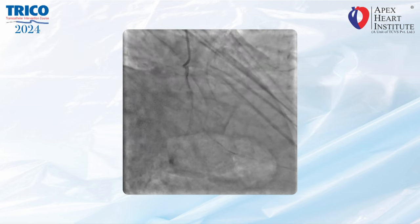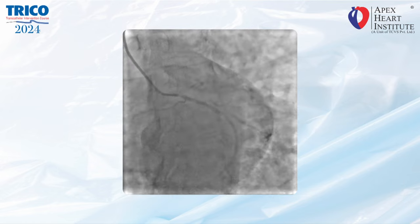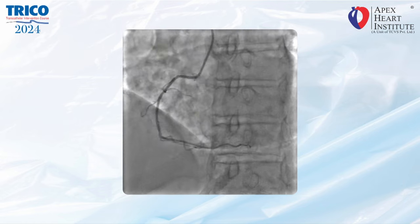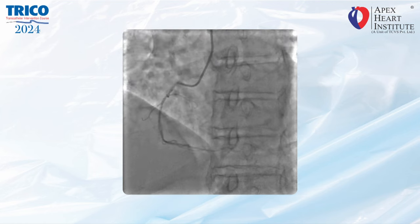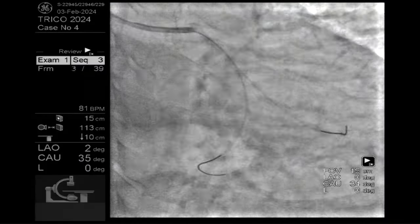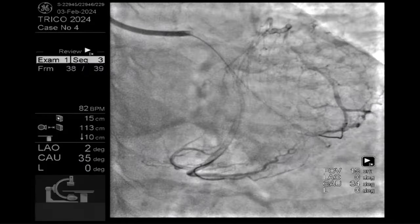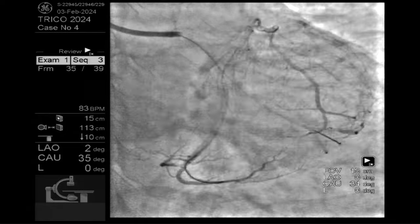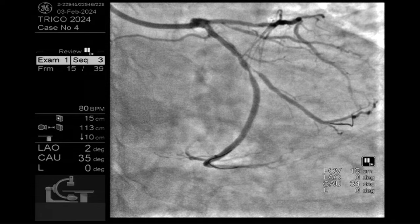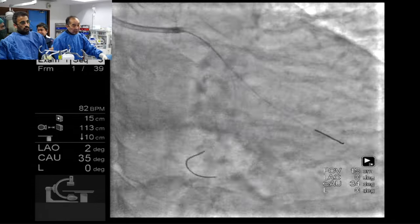We have the EBU 3.5 7 French. We do it from the left radial because the right radial is occluded. You can see the two wires going into OM, one at OM1. This one we shot about 1 minute ago with an EBU 3.5 7 French engaged in the left main. We can see the two wires, both of them run through, one going to OM1 and the other to the main circumflex.